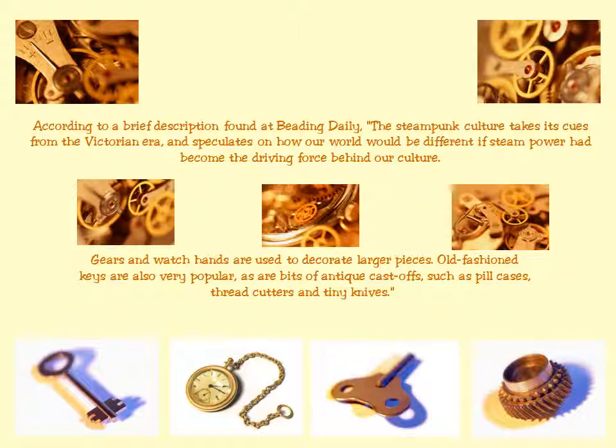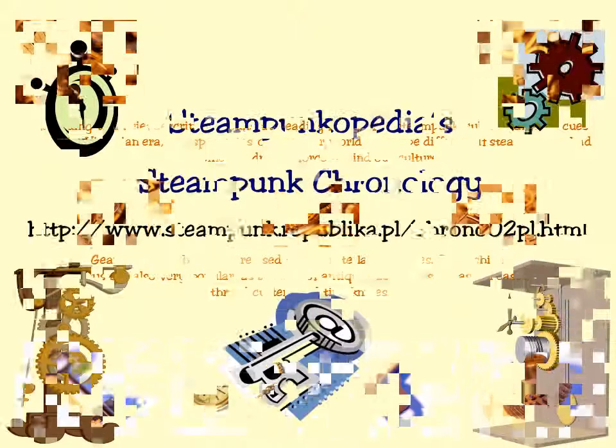Gears and watch hands are used to decorate larger pieces. Old-fashioned keys are also very popular, as are bits of antique castoffs such as pill cases, thread cutters, and teeny knives. The movement not only encompasses jewelry, but also clothing, goggles, and other fashion accessories such as boots and hats. This I found out by conducting a search for steampunk on Google.